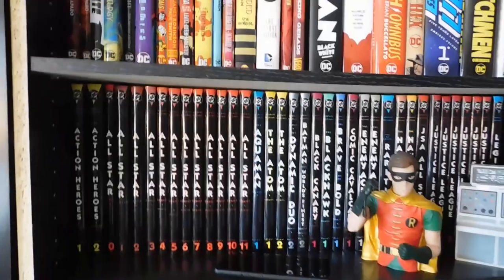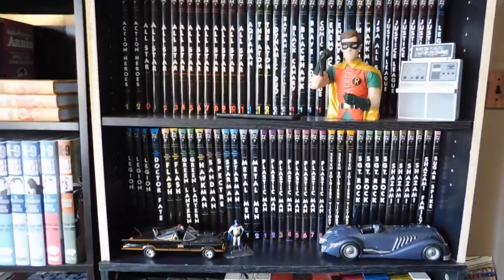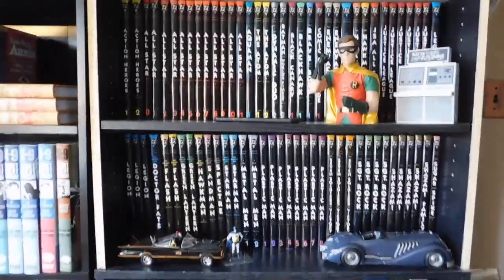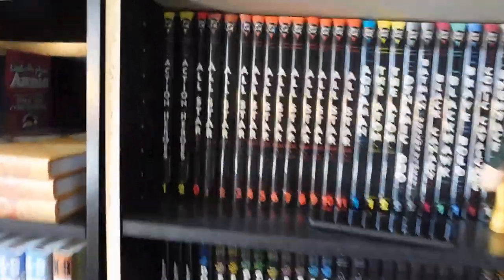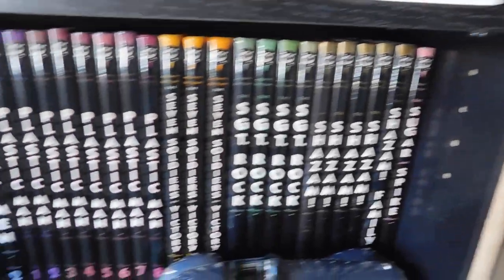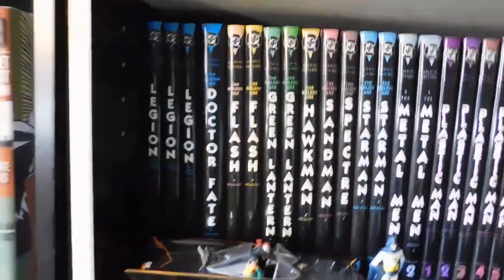Now here, some people might be saying, geez, Wallace, what happened to all your DC Archives? Well, I went through the DC Archives to help make room for the expanding library, and I took out any of the stuff that I have already in other editions. So this is all stuff that I don't have currently in any other printing. Most all of it I have in some form or another. So this is what's left over.